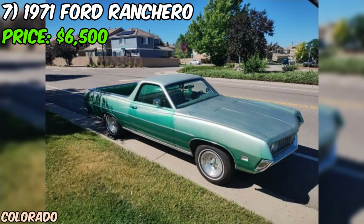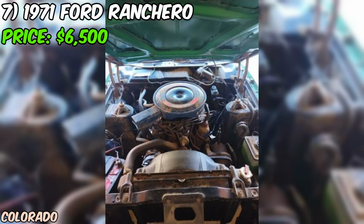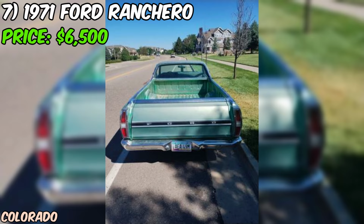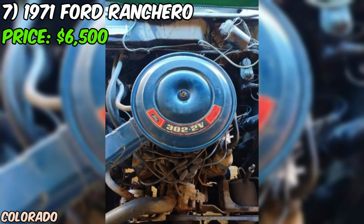One interesting aspect of this Ranchero is its ownership history. The seller mentions that they are the second owner, which suggests that this vehicle has had a relatively stable life. It's always a good sign when a classic car has had few owners, as it often means that it's been well cared for over the years. The seller also notes that the Ranchero has never been in an accident, which is another huge plus. Accidents can cause hidden damage that may not be immediately apparent, so knowing that this Ranchero has a clean history is a great selling point.